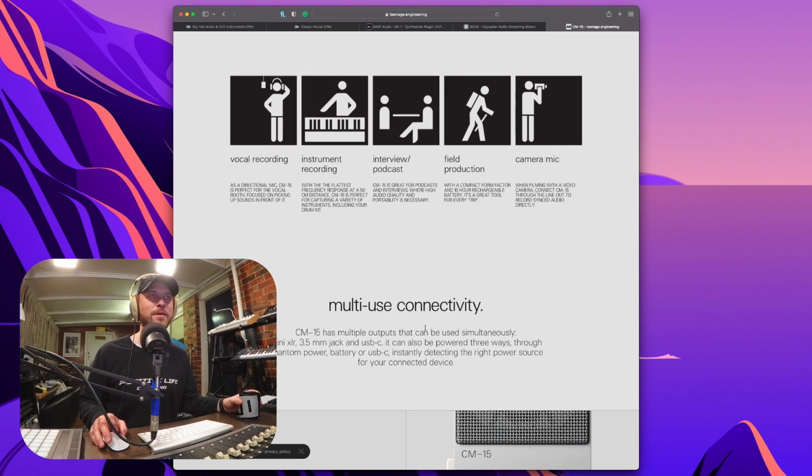And some of the recording suggestions here: you could do vocal recording. As a directional mic, CM15 is perfect for the vocal booth, focused on picking up sounds in front of it. You can do instrument recording with the flattest frequency response at a 50 centimeter distance. CM15 is perfect for capturing a variety of instruments, including your drum kit.